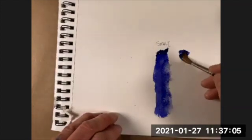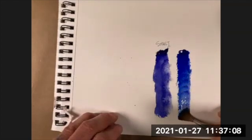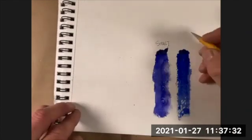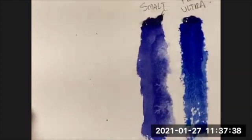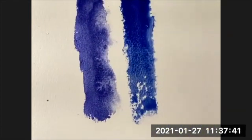So let's draw this color down. We have a word that we use, called flocculating. Flocculating is like an exaggerated form of granulation. Both granulation and flocculation are predicated upon the size of the pigment. The larger particle sizes in pigments will settle in the hollows of the paper. You were looking at our French ultramarine right here, and you can notice that right away. Yeah, you really start to see it, right?